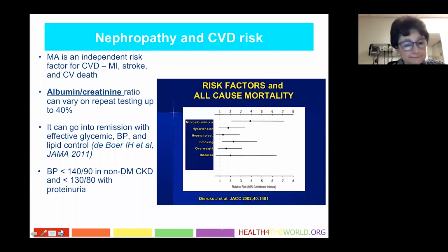In the stage of microalbuminuria, it can go into spontaneous remission if we control glucose and blood pressure and lipids. Again, up until now, the blood pressure goal was less than 140/90 in non-diabetic kidney disease and less than 130/80 in patients with proteinuria. And as of yesterday, as I mentioned, those thresholds could be lowered by the American Heart Association, again, just released yesterday.